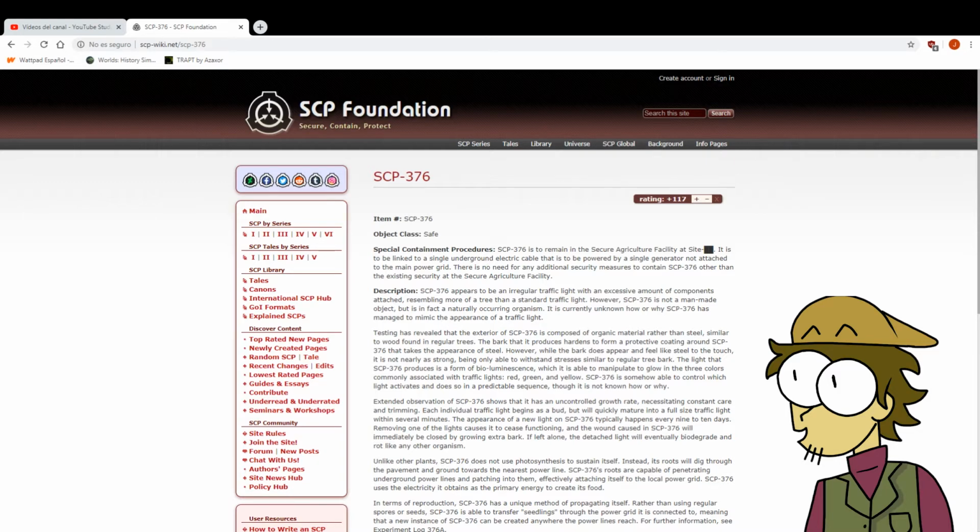The light that SCP-376 produces is a form of bioluminescence, which it is able to manipulate to glow in the three colors commonly associated with traffic lights: red, green, and yellow. SCP-376 is somehow able to control which lights activate and does so in a perceivable sequence, though it does not know how or why.